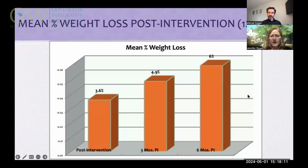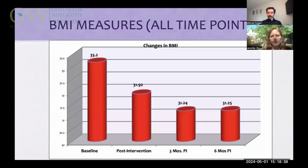So the mean percent weight loss was almost 4% at the end of the 12 weeks, almost 5% at 3 months, and 6% at 6 months. So again, this is very good because a clinically meaningful weight loss is around that 3, 4, 5% mark. And so you will get then regression in actual disease states that are associated with overweight and obesity. So this is a very positive result.